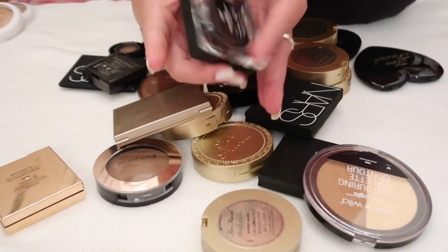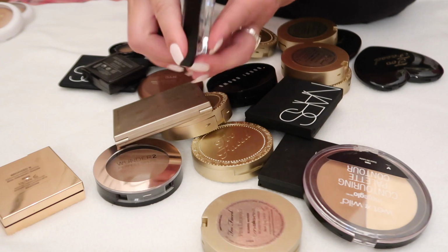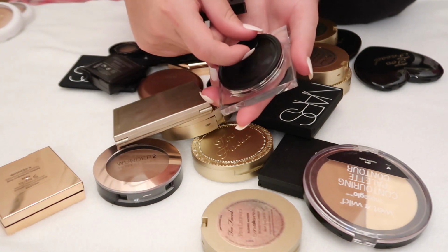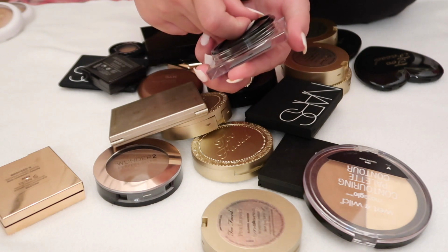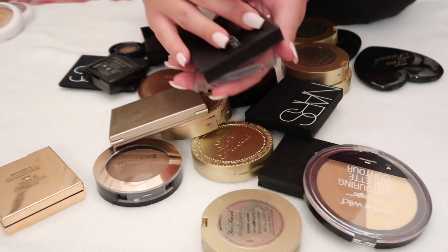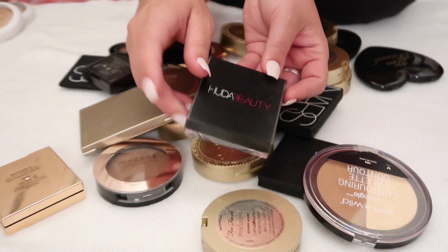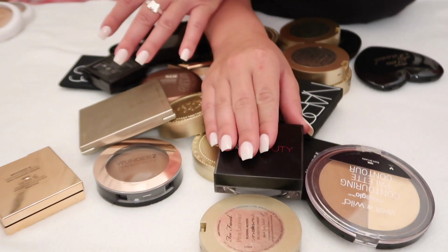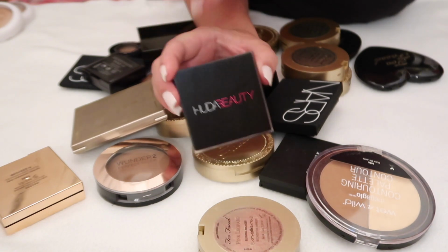I have this Huda Beauty, what is this called? Tantour Contour and Bronzer Cream. I have this in the shade Light. I've only used it once, and it was a complete flop. So I really want to play with this some more and try to figure out how to properly use that, because a lot of people really like this. It is a cream bronzer. I'm not the biggest fan of cream cheek products or face products, but we're gonna keep that and give it another shot.